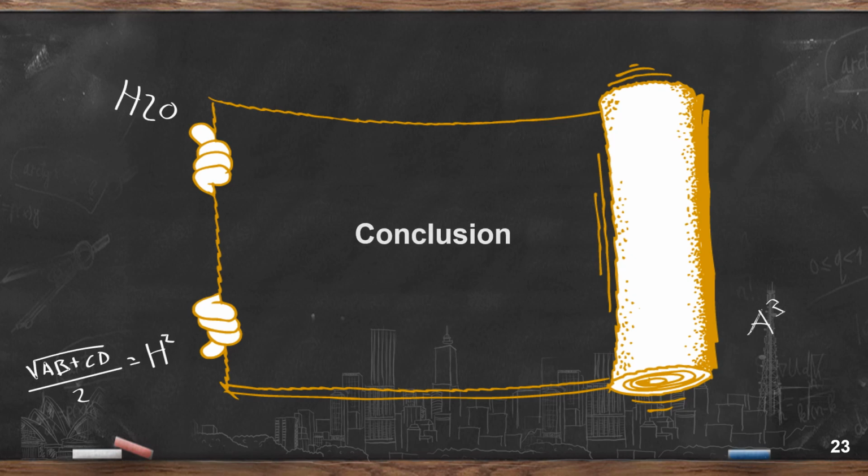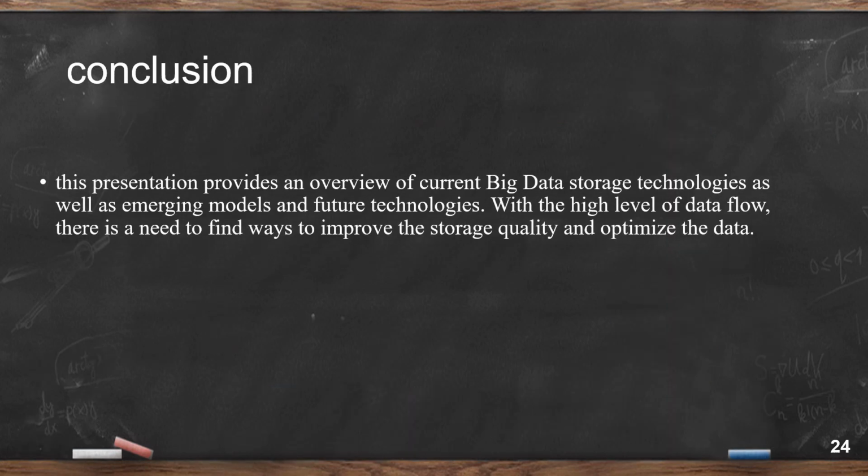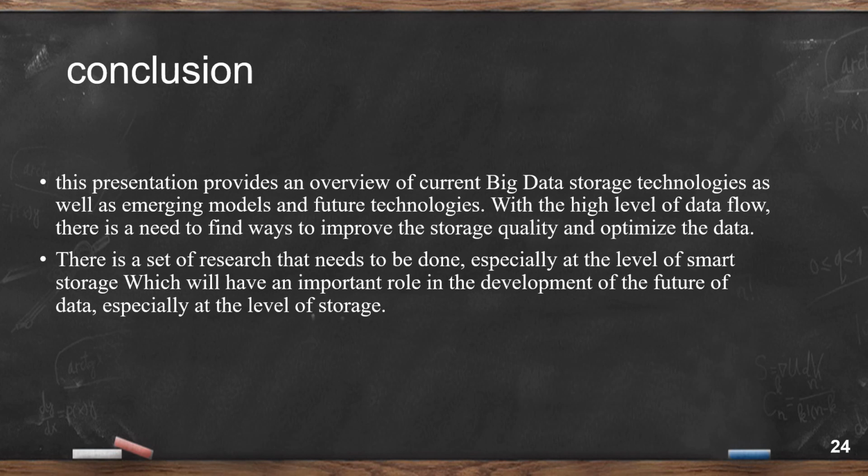Conclusion. This presentation provides an overview of current big data storage technology as well as emerging models and future technology. With the high level of data flow, there is a need to find a way to improve the storage quality and optimize the data. There is a set of research that needs to be done, especially at the level of smart storage, which will have an important role in the development of the future of data, especially at the level of storage. Thank you.